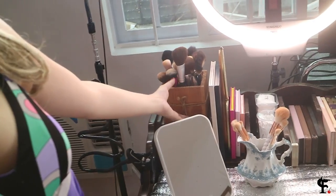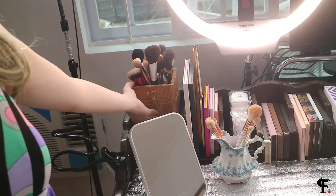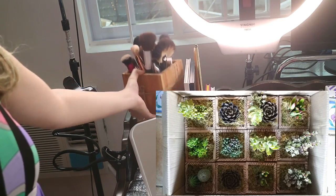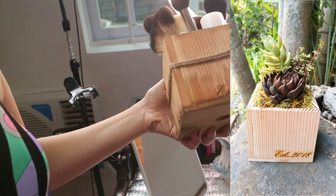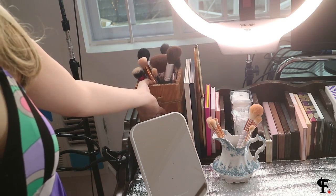And here are some of my brushes in a wooden box which previously held a cactus. Rest in peace, cactus. This was a personalized giveaway for a baby shower I organized with my besties, and it has personalized engraving which says established 2018. And now my bestie has a baby.